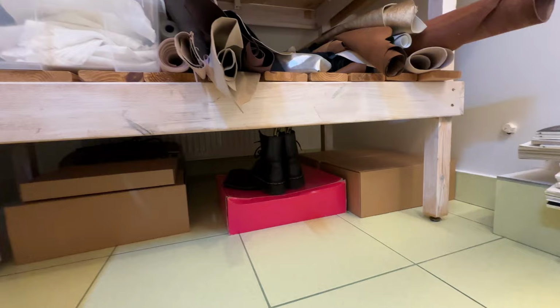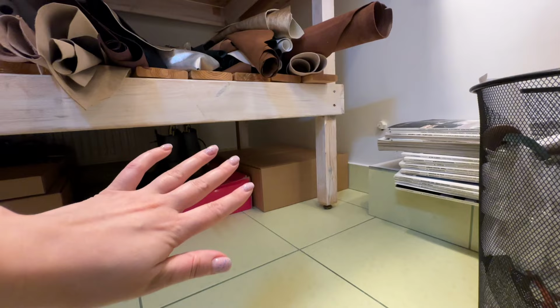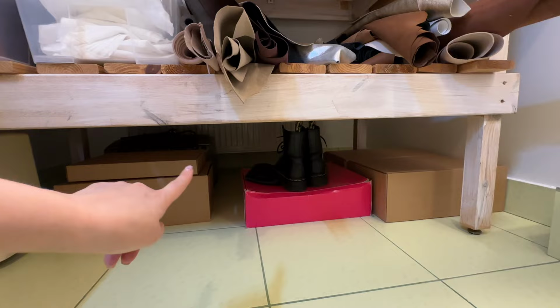And there are two boxes with my personal stuff. It's photography, all albums and just printed out photos, and deeper I put the printer.